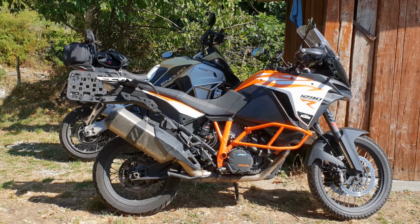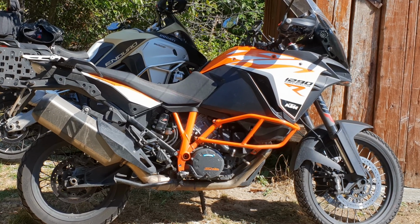Now, why the CB500X? I've got a KTM 1290 Super Adventure R, and I love it. It's great, but it's a handful, and I'm 69 now, so I thought I really ought to be looking at bikes that are a little less of a handful. You know, the day's going to come: smaller bike, less of a handful.